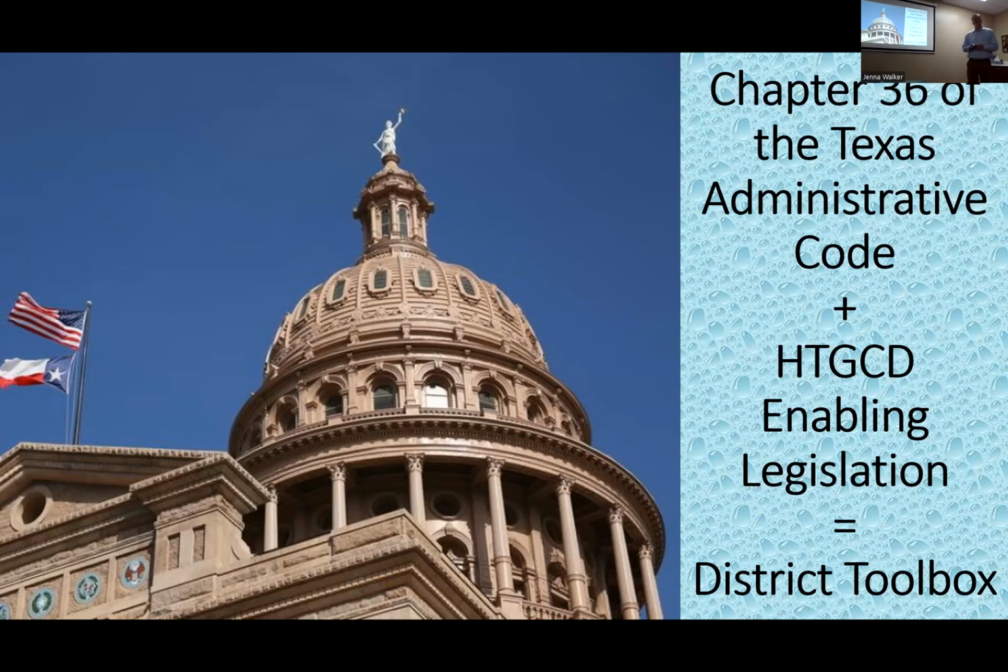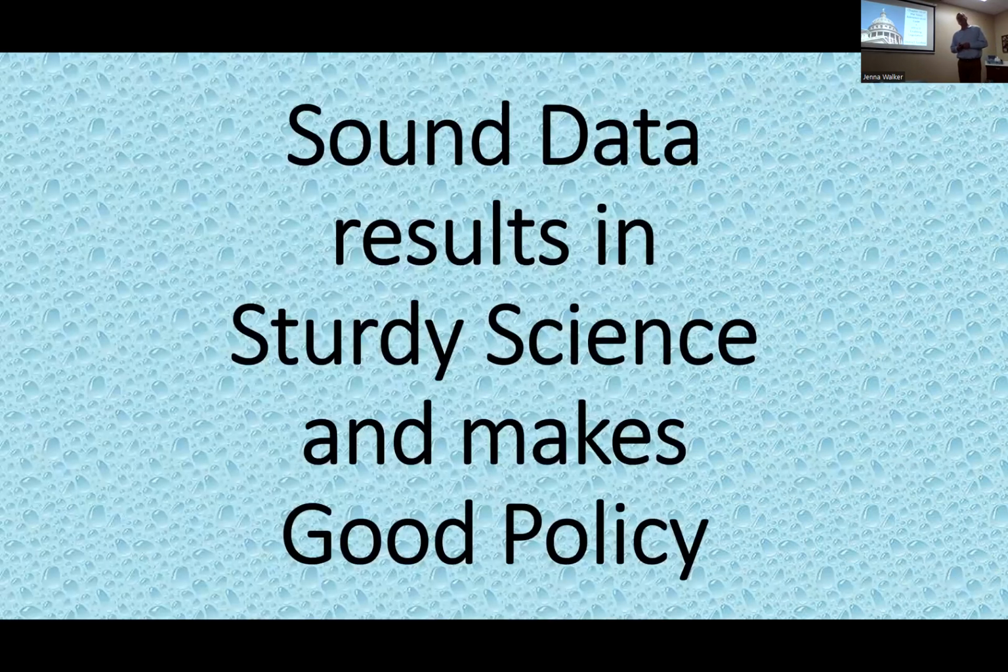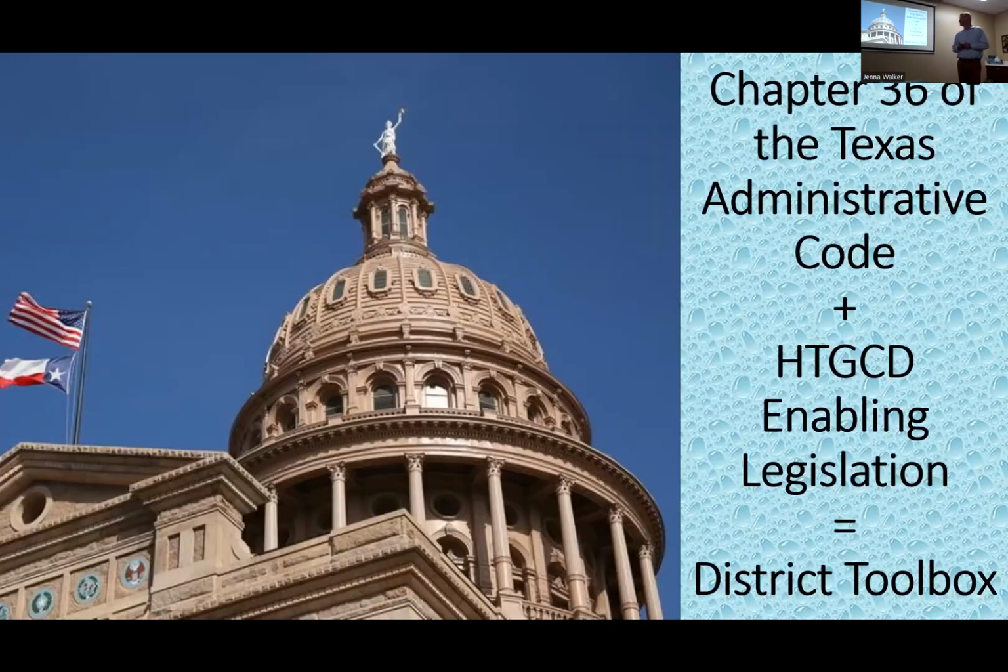You're saying that the Hayes Trinity district doesn't have as many tools in its toolbox, and this is a function of the administrative code. How can we influence that? Well, if you can influence your legislators, that is the first step. I would actually say probably the first step would be your county commissioners. They understand the problem. They're sympathetic.